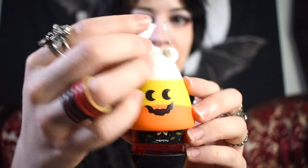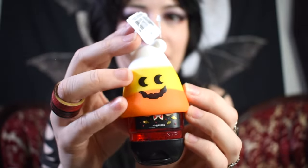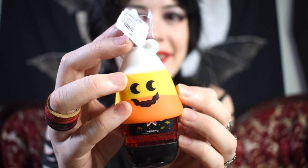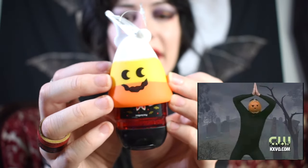Lastly, let's go through all the pocket back holders or hand sanitizer holders that I've gotten from Bath & Body Works. And then we'll be done with this haul video. Man, this one was a long one, you guys. I got a lot of stuff. So first up is this little candy corn. It is so cute. I feel like its mouth almost looks like a bat with moons, you know, kinda. And this one was only $3.95.